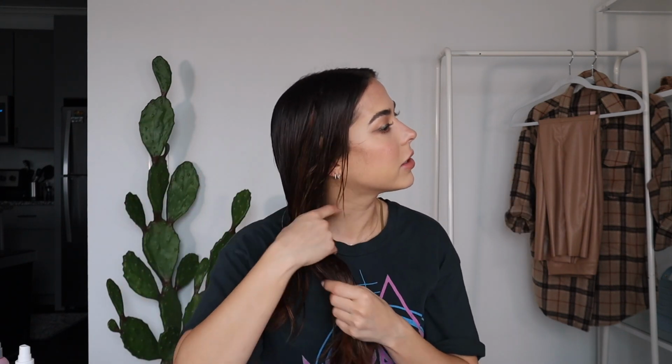like that. And I always do that. I always stop and smell it. It smells so good. And then I'll just comb this through with my fingers, and I will smooth down the ends. I always go downward like this. If you notice, I only put the product from here down. I don't really get anywhere close to the scalp because that's where my hair's natural oil is.